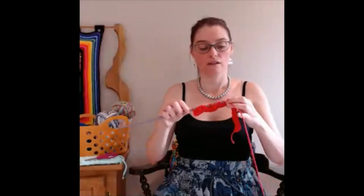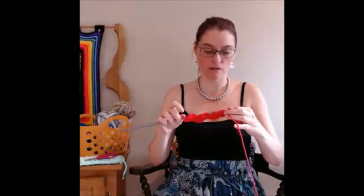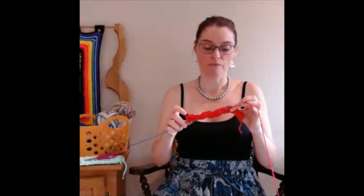Kind of splitty yarn, but there we go. All right, back to knitting. 3 knit. And 3 purl. This is a smaller number of stitches to manage, so it doesn't feel as cumbersome. So that's nice. I find with Tunisian, once you get kind of comfortable swinging the yarn around, especially if you're bouncing between knit and purl stitches, it moves pretty quick.